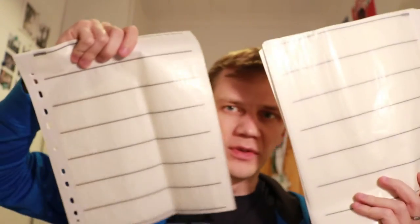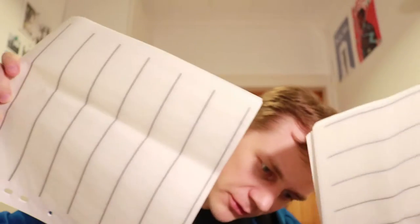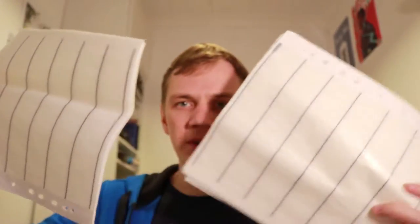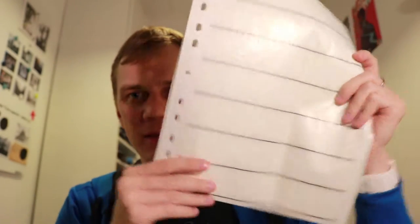You might have no idea what these are, but these are actually storage negative filing sheets for 35mm film. So you basically split a film roll into pieces, and then you put each piece into this thing, and then you put it in the file. Storing. This box looks promising.